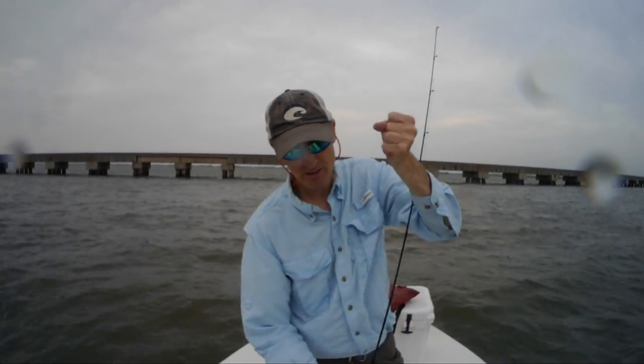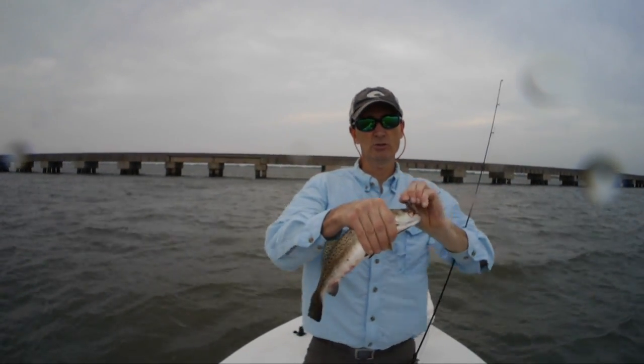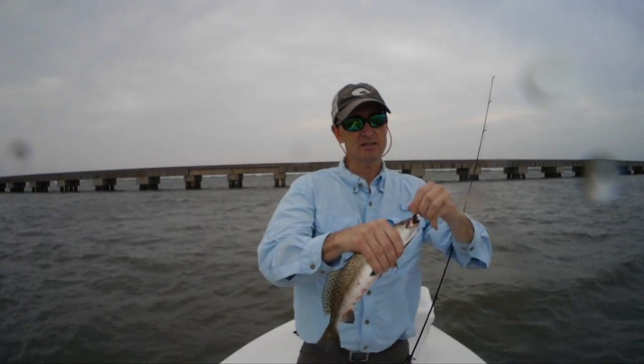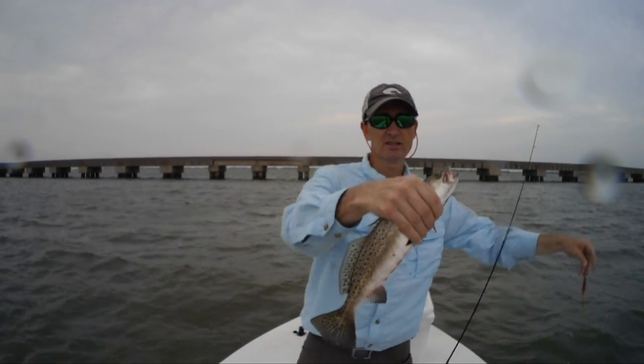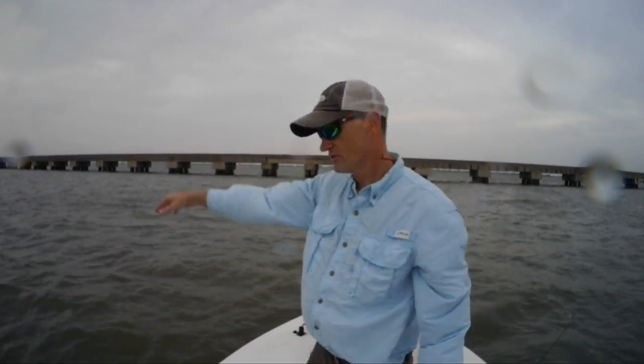Well, one thing that this end of the boat does for you is it gets you straight. You can cast your line straight out. The back of the boat is struggling a little bit with the wind belly.